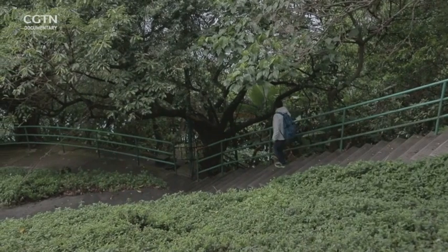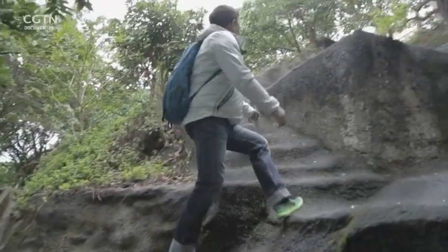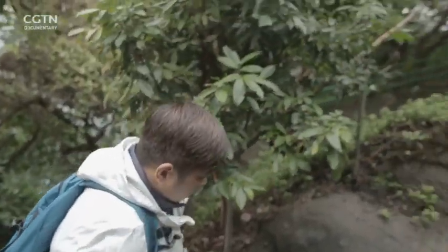Before starting work on his new model, Tony Lai visits the now abandoned site of the Mount Davis squatter village repeatedly to conduct investigations.